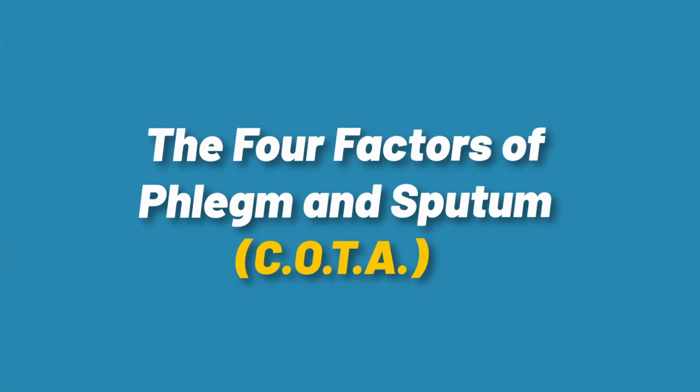So why should you monitor this? It's really important because changes in characteristics can signal infections, chronic conditions, or even certain environmental exposures to things that you're breathing in. So here are the 4 factors of phlegm and sputum that I want you to be aware of: color, odor, texture, and amount. We're going to start with color first.